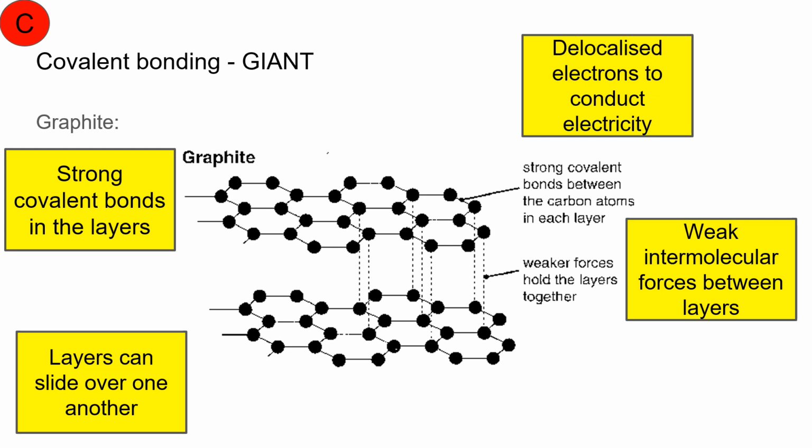Secondly, graphite has a property of being soft. This is because it has layers that can slide over one another. This is because there are weak forces, which are weak intermolecular forces between the layers. With little pressure on these layers, the layers slide over one another.